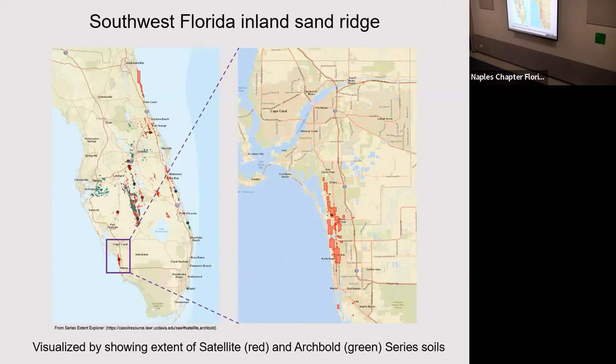So at any rate, we have this sand ridge that once supported a great deal of scrub, I'm told. It supported scrub jay populations. So our Southwest Florida scrub had a population of scrub jay. That's no longer the case.